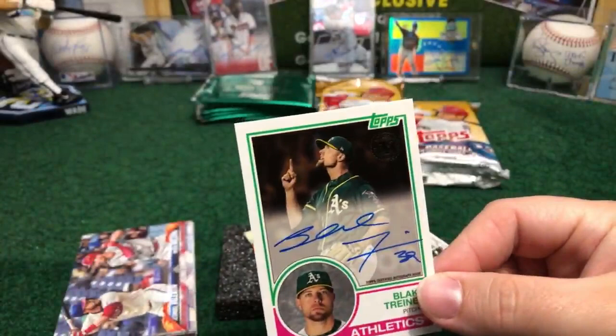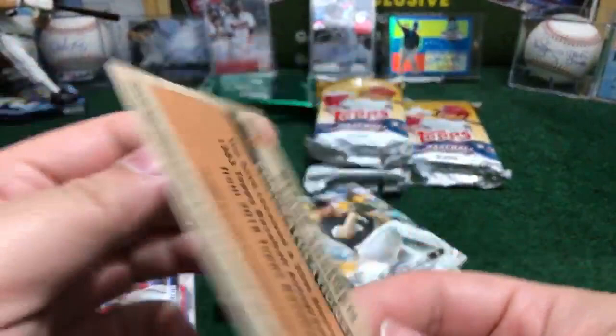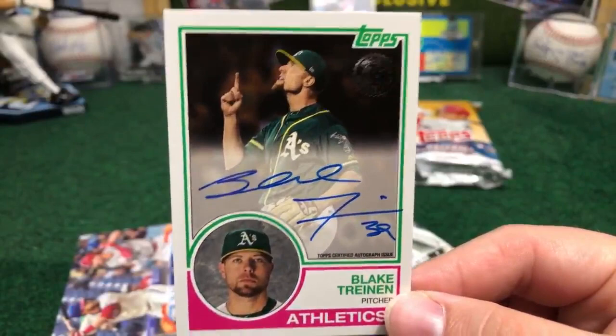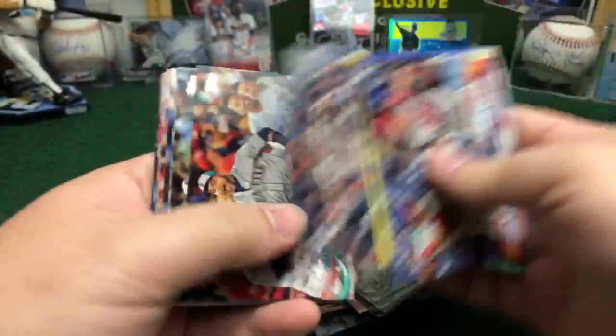Athletics, who got the Athletics? And Patrick, congrats, buddy. You got a Blake Treinen, nice one. Picture for the A's, outnumbered, but beautiful ink, beautiful sign, beautiful auto, man. So congrats, 1983 auto for you. So it was for the A's. The A's have the auto in this box.